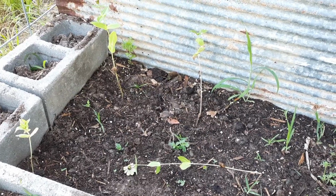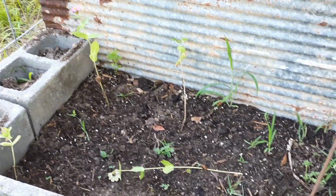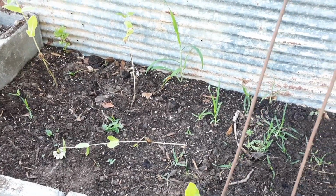These sad little zinnias, I have been splitting up all of those zinnias that were growing in a cluster to give them more room. And some of them are doing well. Some of them are thickening up in their stems. Some of them don't look so hot, but it's fine.